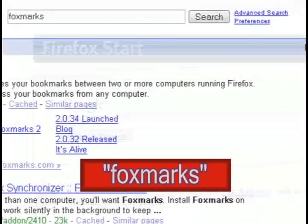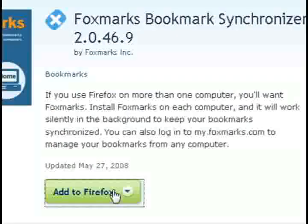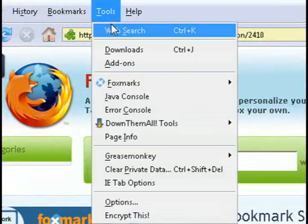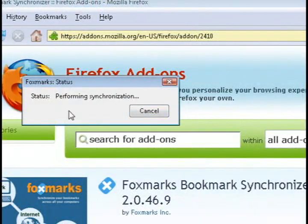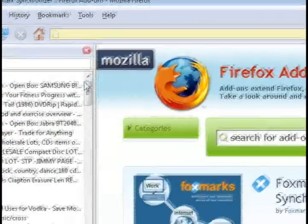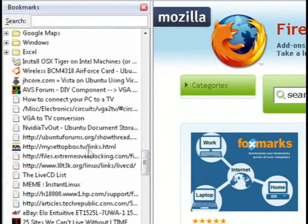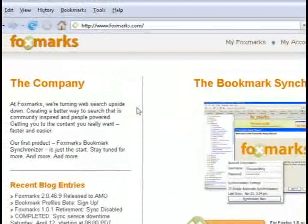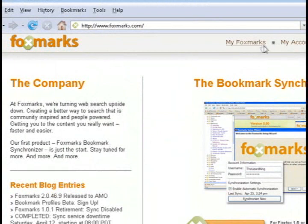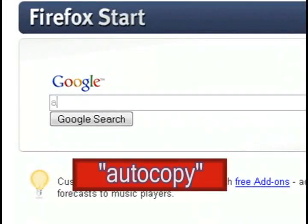Alright, the next one's my favorite. It's called Foxmarks, and it's a bookmark synchronizer that synchronizes between different Firefox web browsers on different computers. And what it does is it uploads all of your current bookmarks. For instance, these are my bookmarks. It uploads them to the Foxmarks server, which you can access at foxmarks.com. And as long as you have this installed on any Mozilla Firefox web browser, you can synchronize and upload your bookmarks and keep them all together.